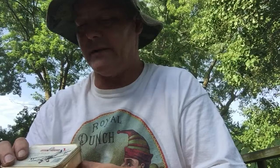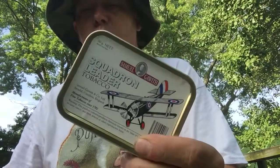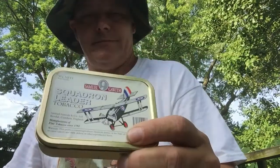See, what is that? Bat with a Hat by F&K. I got some of their stuff in the cellar. It's really good. Worth trying. I mean, that was lightly sweet, lightly aromatic, I'd say, but really good properties. We're trying, but I don't have very many aromatics on me right now. I don't cellar them, so Gawith's Squadron Leader. I mean, look at it. Love that tin. Love it.